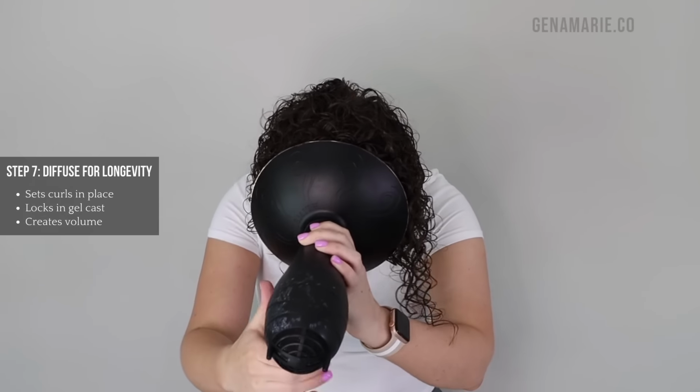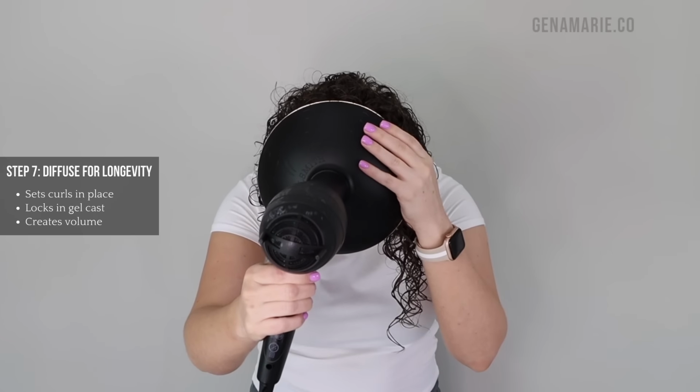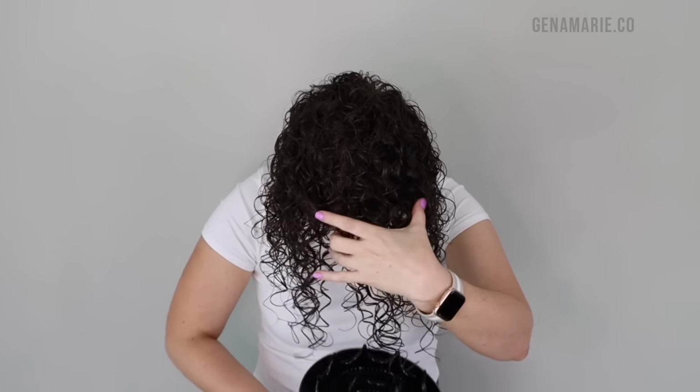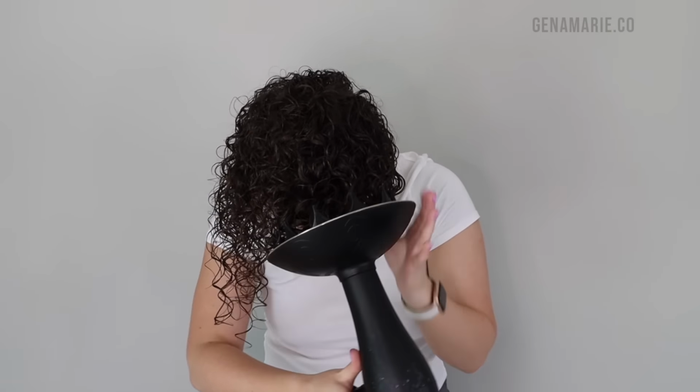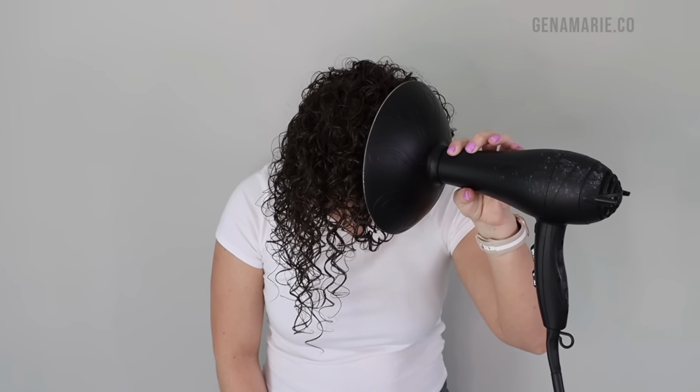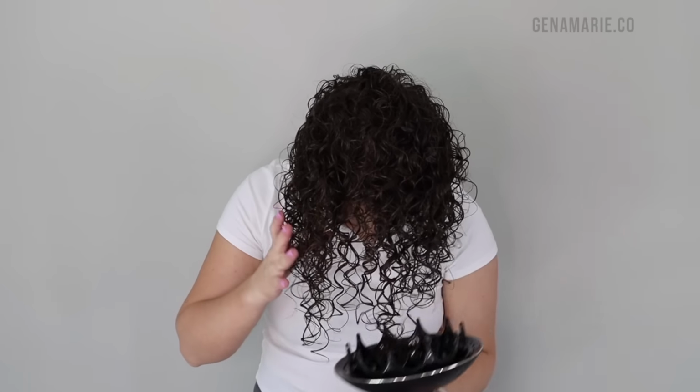The heat from your diffuser, which is a gentle heat if you're using the Curlsmith hairdryer, is also going to help set the curl shape so that way it lasts longer. If you're really worried about frizz, you can plop your hair over a flat surface first and then hover, or just go straight to scrunch diffusing with your diffuser.